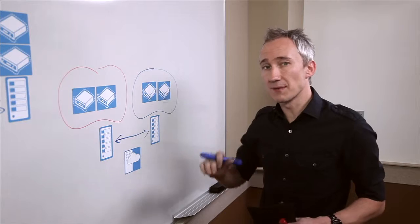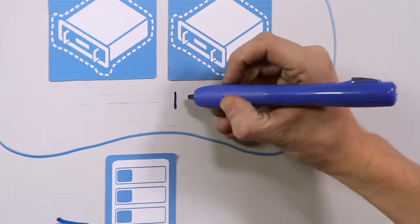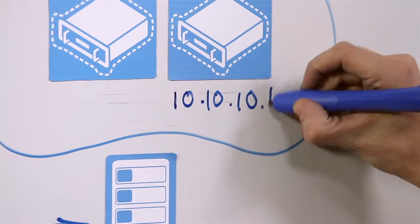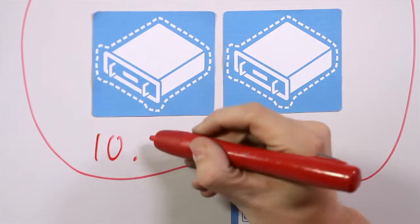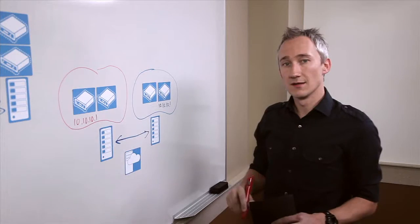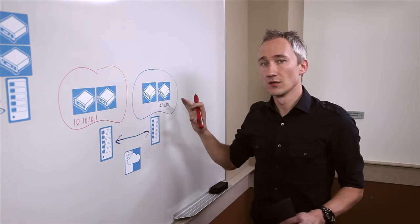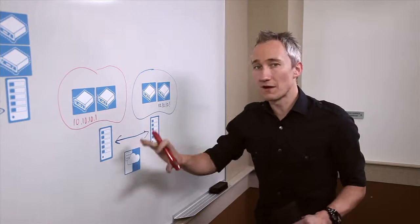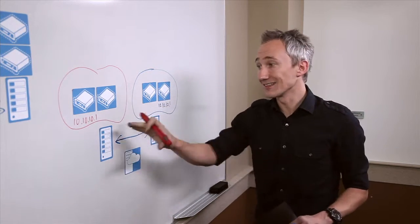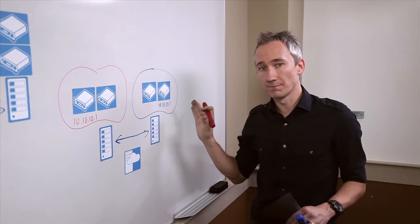You'll notice the IP addresses of these virtual machines: 10.10.10.1 in the red network, and 10.10.10.1 for this first virtual machine. These are completely identical, yet they're running on the same physical fabric, but they don't conflict because network virtualization is isolating them from one another.